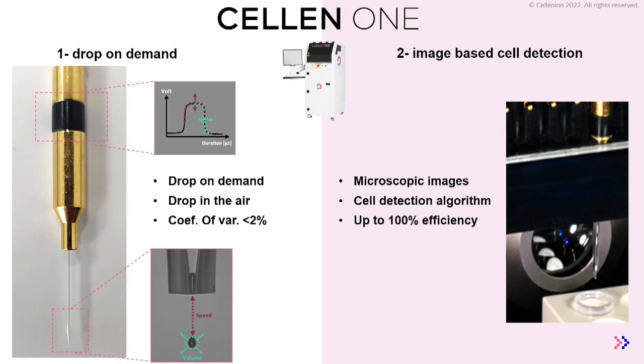The other one is that the detection of the cell is not signal-based, like in a flow cytometer. It's based on images. We have a microscope in this device, and we just take images of the glass capillary, and the software then decides to isolate or not one cell.